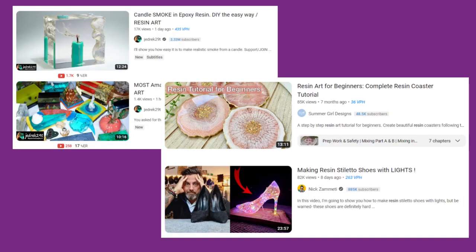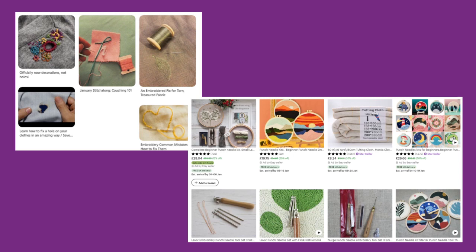Resin is still managing to grow in popularity, and it's such a versatile medium. People seem to be finding new ways to use it every day. Sewing is increasing in popularity, not just in decoration like embroidery and cross stitch, but in repairing and upcycling, fixing those clothes with visible decorative stitches. And everyone is still in love with knitting and crochet and macrame, snuggly jumpers, cute crochet animals, and wall hangings.